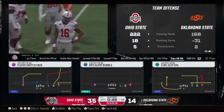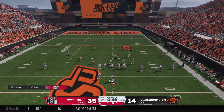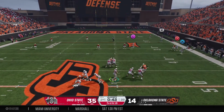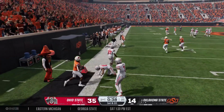A lot of contact on the play, but no flags. It'll be 3rd down. Hey, man, if you're going to force incompletions when the QB's throwing to the tight end, you better be physical. Nice job with the hit, forcing that incompletion. Fires to the wideout. Intercepted. Big play stops the drive.